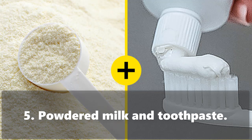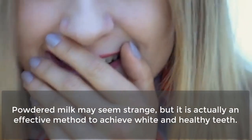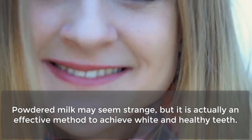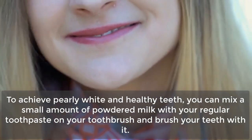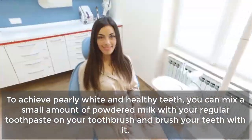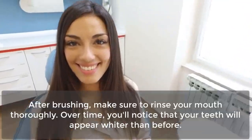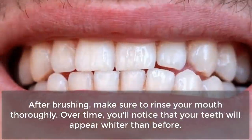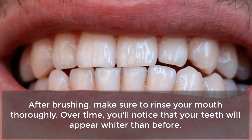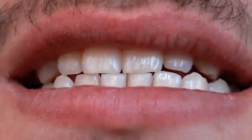5. Powdered milk and toothpaste. Powdered milk may seem strange, but it is actually an effective method to achieve white and healthy teeth. To achieve pearly white and healthy teeth, you can mix a small amount of powdered milk with your regular toothpaste on your toothbrush and brush your teeth with it. After brushing, make sure to rinse your mouth thoroughly. Over time, you'll notice that your teeth will appear whiter than before.